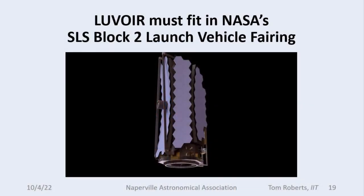LUVOIR has to fit in the SLS Block 2 launch vehicle. That's a launch vehicle that has never flown. It's in design. And so there's some concern about that.